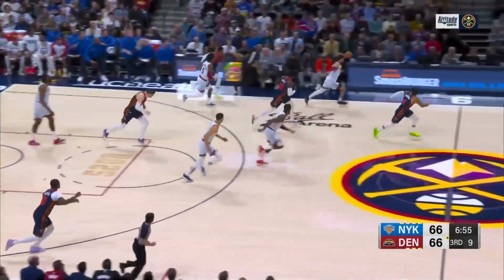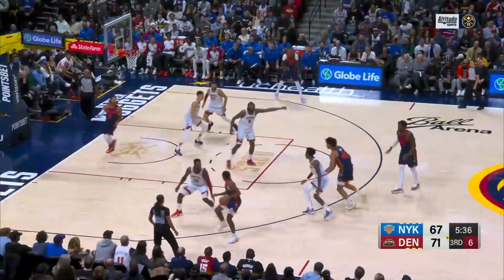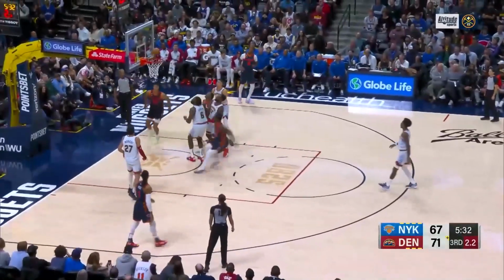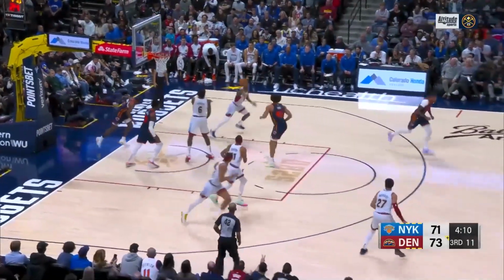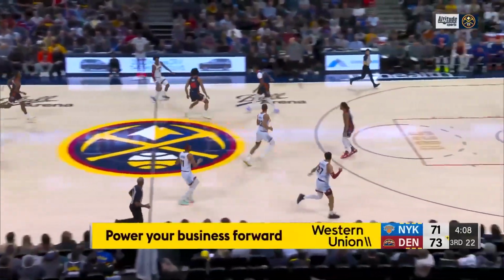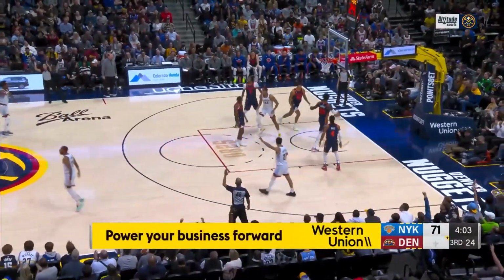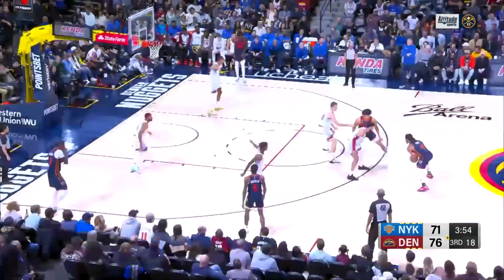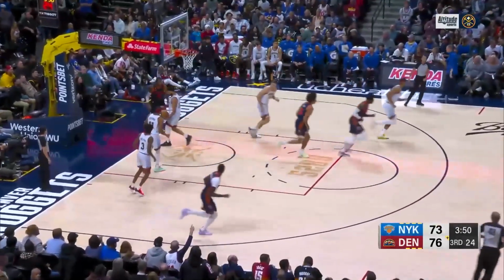And he threw it away. Murray's got it. Tight roping. Murray pulls the trigger. Bang! Nuggets scrambling. Rebound. Blocked. Randall. Now Caldwell-Pope with it. Over to Bruce Brown. And BB Guns. Vlatko Cancar in, and he's going to try to deal with Jericho Sims. Now Derrick Rose. Shade.